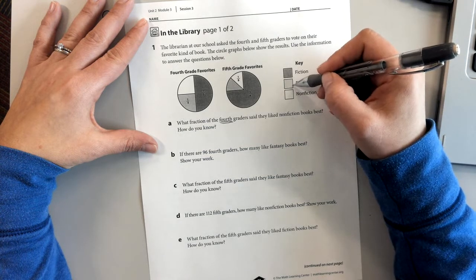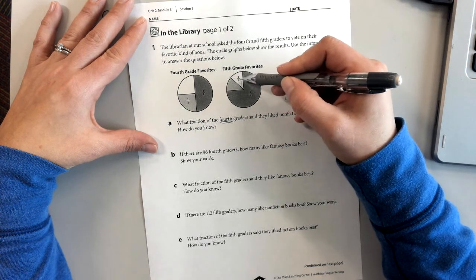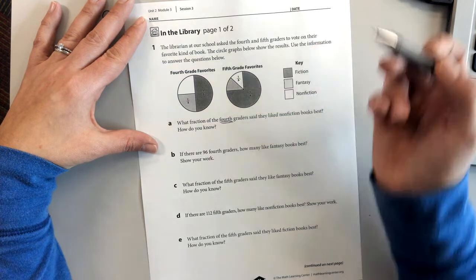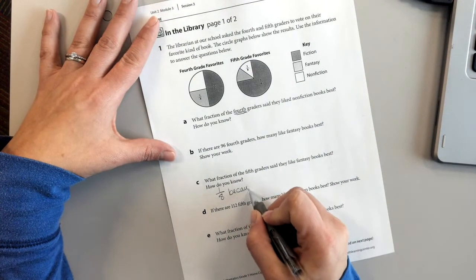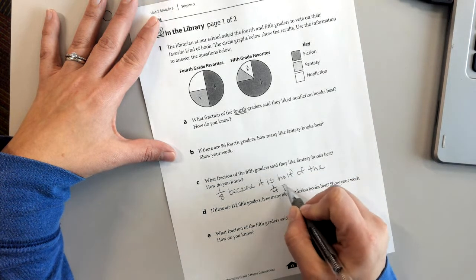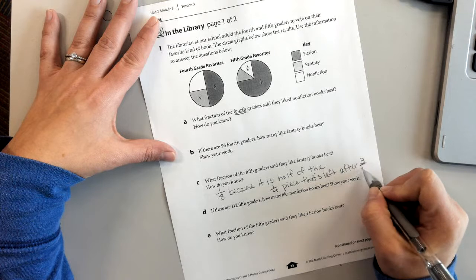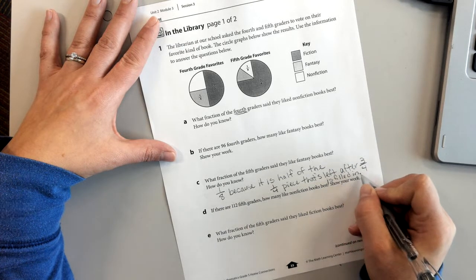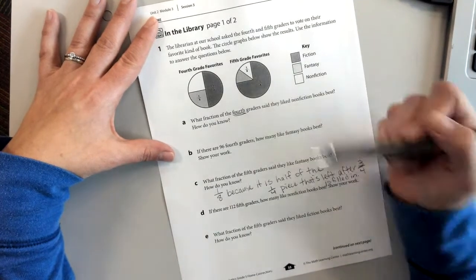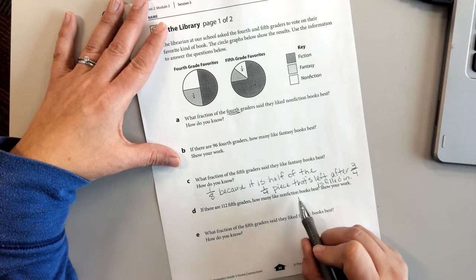I want to know about fantasy books. So fantasy is the lighter gray color and it doesn't have a number on it, but I see that this is 3/4 and this is 1/8. This looks the same size as 1/8, and I also know that half of 1/4 is 1/8. So this is the same as this. So I'm going to say it's 1/8 because it is half of the 1/4 piece that's left after 3/4 is filled in. Okay, so that's going to be the way I'm going to explain it. You might say, because I can see it's the same size as the other 1/8, however works for you for what you see.